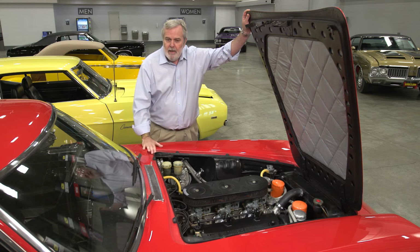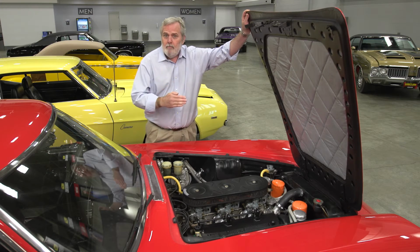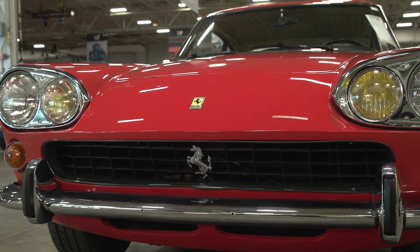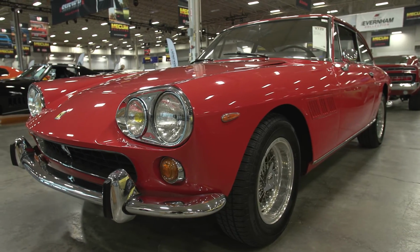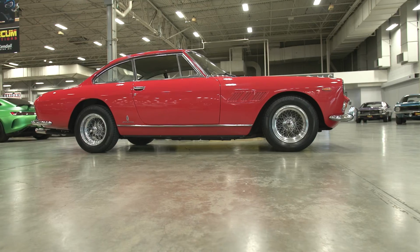I love this car because it marks a transition in Maranello's history. No longer is Enzo merely repurposing old race cars, but its customer base is demanding luxury and demanding luxury sports cars from Ferrari.